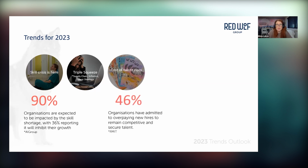We're also looking at the cost of talent rising. We're paying more for people than we did 2-3 years ago, but exponentially more. And so you see some data coming out from RMIT saying organizations are admitting to overpaying, right? Just to secure that talent. There's so few people on the market. So we're having to overpay these inflated salaries. And this is really starting to hurt organizations in the long run.